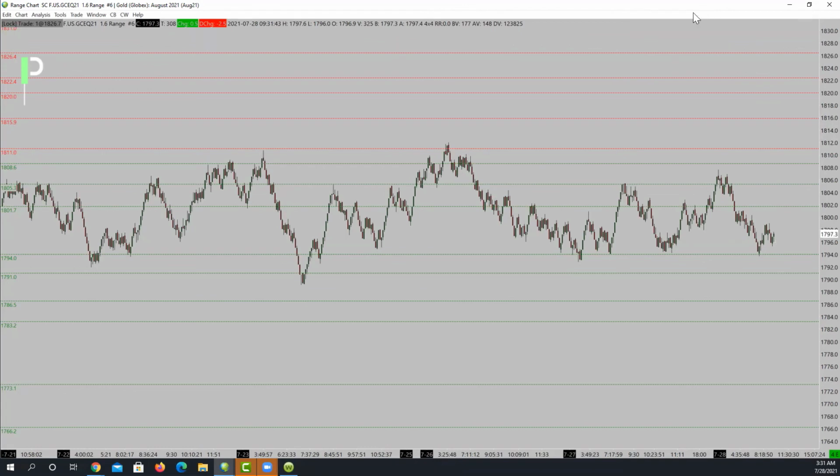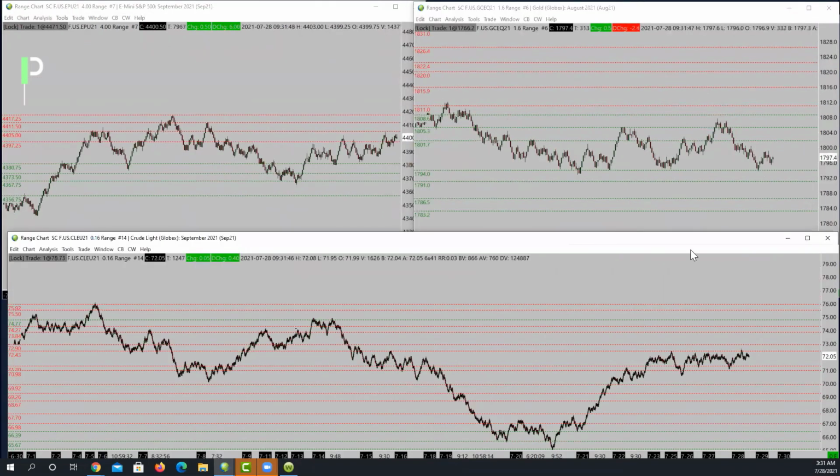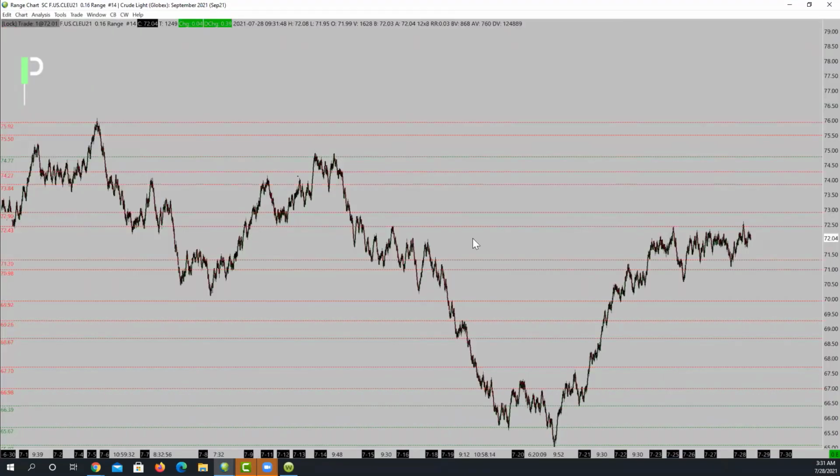Let's move over into crude oil for you guys. Crude oil seems like it's in the same area, resistance 72.43. We're ranging right now. So again, for this one here, you want to sell high and buy low. In this case, resistance at 72.43. Support's going to be between these areas, 71.30 to about 70.98 as the area of support.